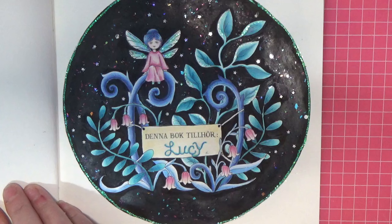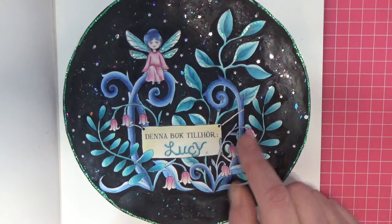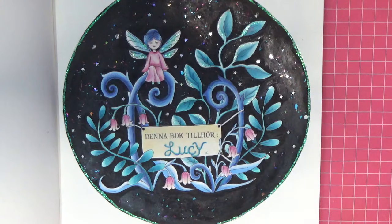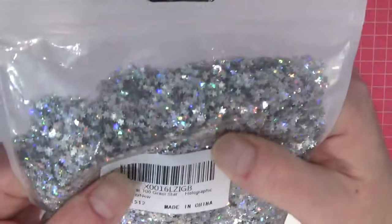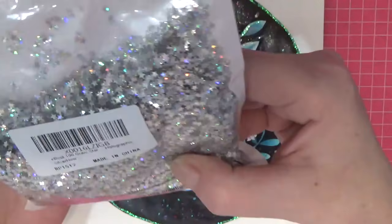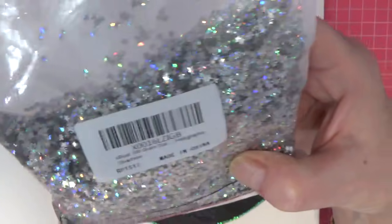So I used Pablo's for this one because they've got these gorgeous greeny blues in there, and I've got some little star embellishments which I stuck on the page. I've had them ages, got a great big packet for like nothing, so I use them quite a lot. They're so cool, these little iridescent stars, and I use a little quickie glue pen if I can find it.